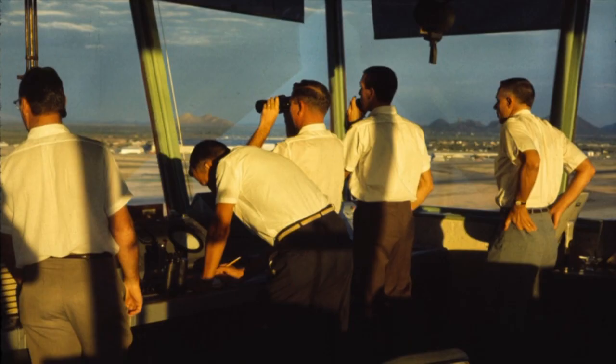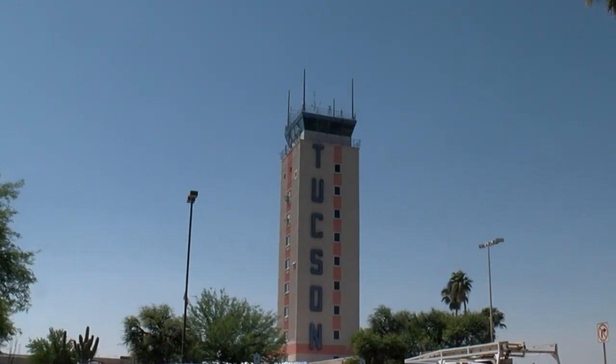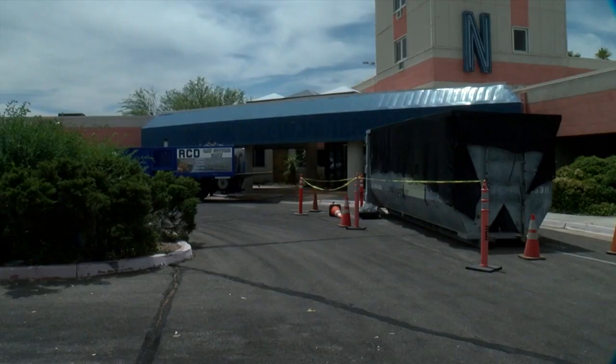Right. While there's no longer any air traffic controllers stationed inside the tower, don't worry, the icon isn't going anywhere. It has avoided the fate of most old control towers, which have been torn down. The Arizona Air National Guard still occasionally uses it during training missions. And the ground floor is going through a $1.5 million renovation.